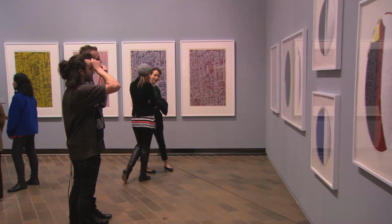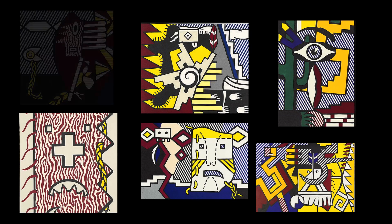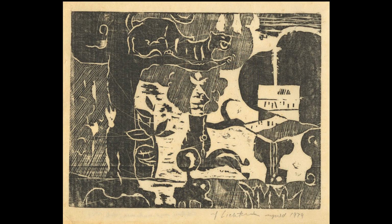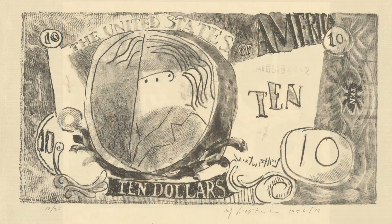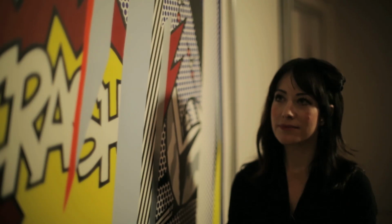This exhibition draws from the rich holdings of nearly 300 of Lichtenstein's works held here at the National Gallery of Australia. It spans the artist's career from the very earliest of his printmaking projects as a student and lecturer at Ohio State University through to some of his last and biggest works in print before his death in 1997.